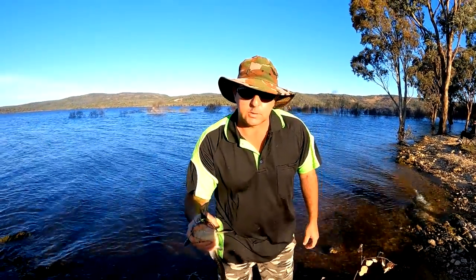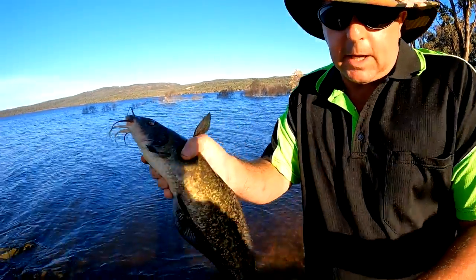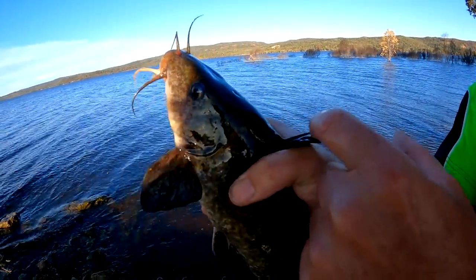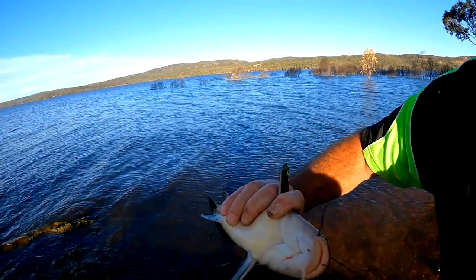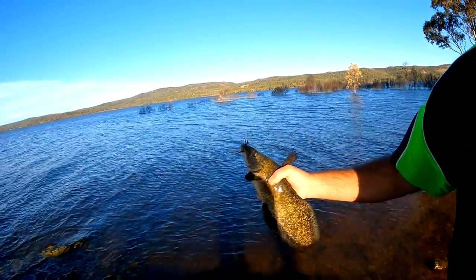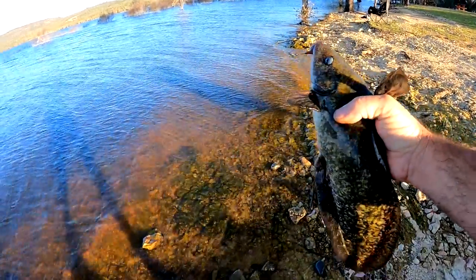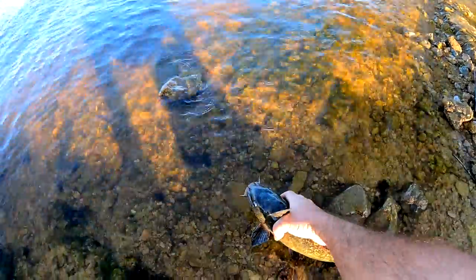I'm just going to give everyone a look since I've got a little catty here that I can handle fairly well. With these catfish, you really got to be careful. There's a spike on the back of the fin here, and there's a spike on either side. You sort of hold them with your palm up inside there like that, and they can't get you. But anyway, we'll let this little fella go. He would be a legal fish, but we got that really big fella, so no point in keeping more than what we need.